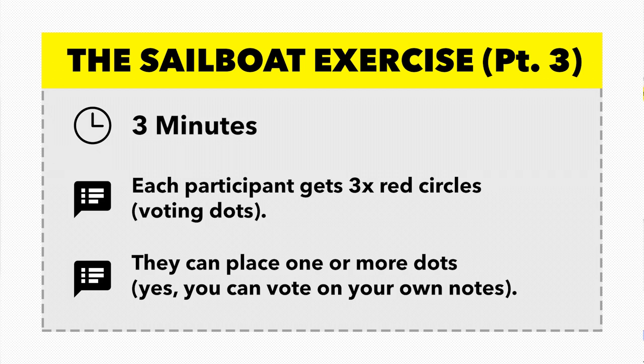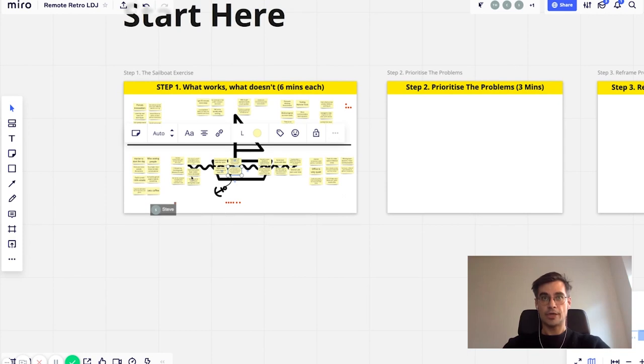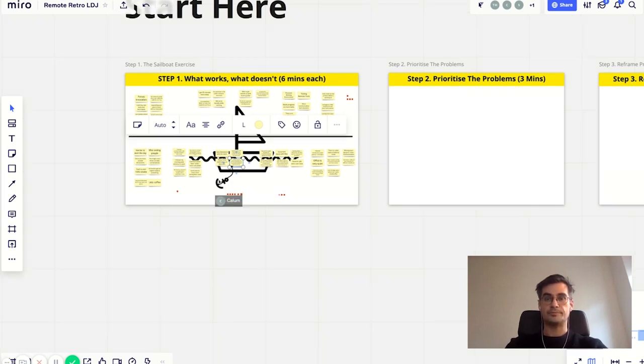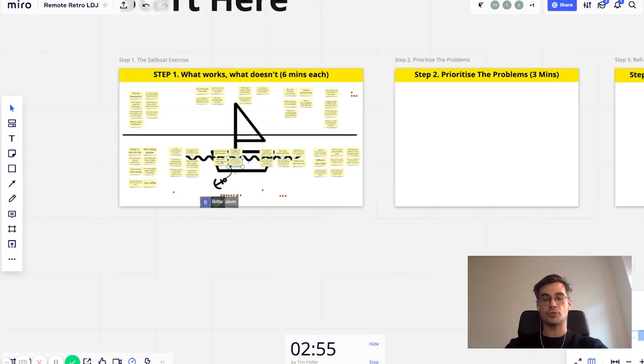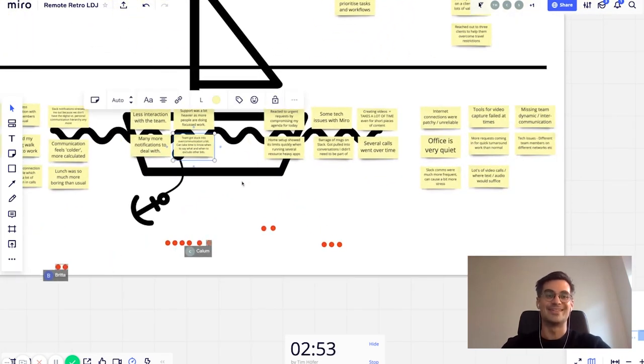So there are a couple of dots here. I would like to ask you to just copy a dot and then use three dots in total and vote on the challenges or problems that you think are most urgent to fix now. And I will set the timer to 3 minutes, should be enough. So we get three dots each, Tim? Yeah, but just copy. I mean, I trust all of you.